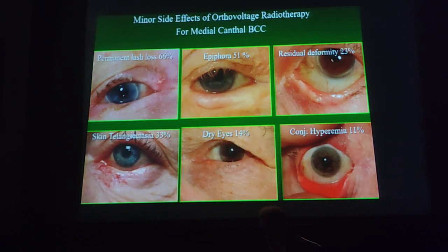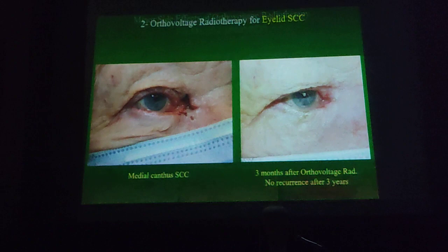And we looked at the side effects of the radiation. Most of them are minor and manageable, and some of them are actually related to the medial canthus location. So you can get lacrimal obstruction and dry eye, which will happen with surgery anyway. But it's an excellent tool at hand to treat many difficult eyelid tumors.